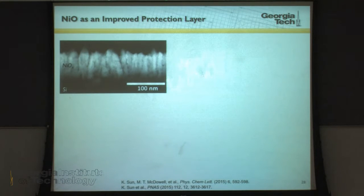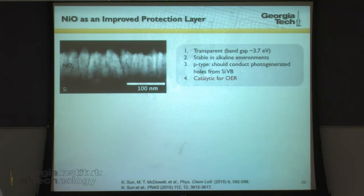All right, so nickel oxide is another protection layer. TiO2 has been studied for a few years now, and we're still trying to understand exactly how the conduction is happening. Nickel oxide happens to be better than TiO2 in terms of performance. This was only discovered recently. One of the reasons is that its properties are exactly what you want for these protection materials. First of all, it's transparent, it has a high band gap. It's also very stable in alkaline environments, even more stable than titanium oxide in some cases. It's also p-type, so there's no question about how the holes are being transported through the material. And finally, it's catalytic for OER.